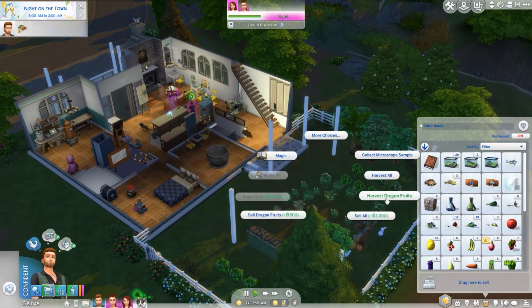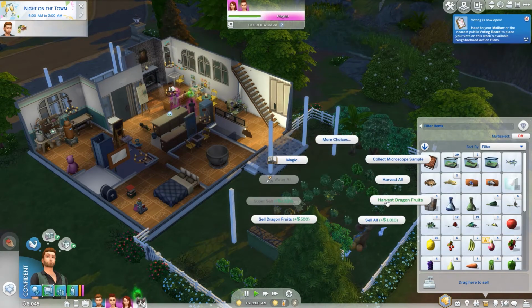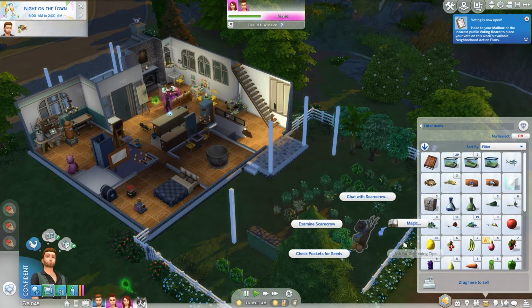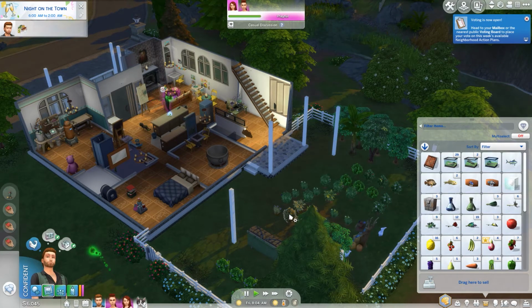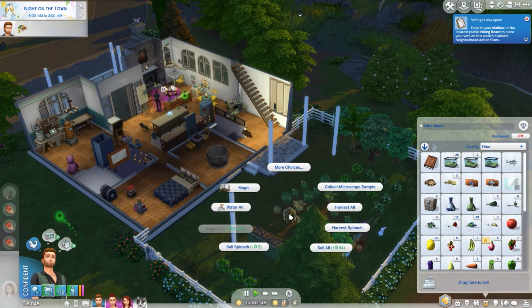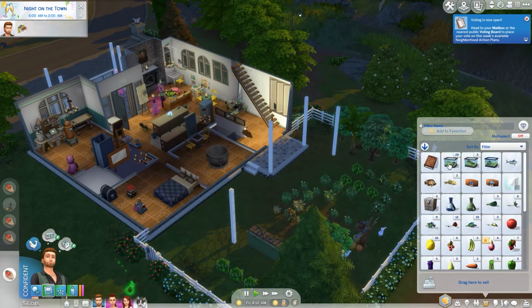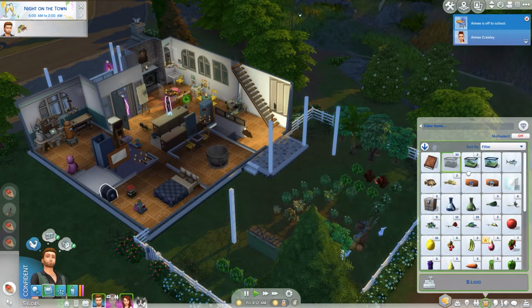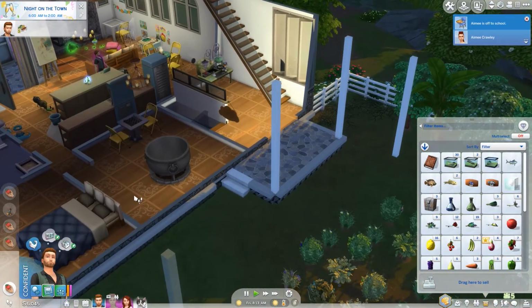You're just going to come harvest these dragon fruits. And then you may as well check pockets for seeds. And you can ask for gardening tips. And you may as well sell everything else. And wouldn't you, even though I'm not really, I should probably just... Oh, well, we're not gonna put that in her inventory.